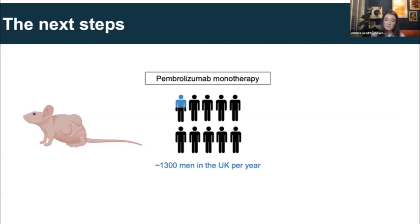And so the ultimate aim really now is personalized medicine. We would love to be able to get to a point where we can find a new immunotherapy based on these sugars that works in prostate cancer. And then we could combine that with our sugar-based diagnostic test to identify which men we can put forward for that specific treatment to give them the best possible outcome.